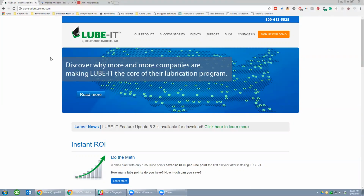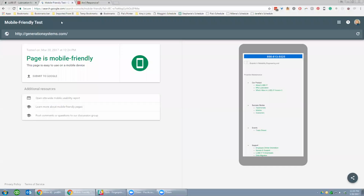First, for Lube-it, I went to the test that Google has to see if the page is mobile friendly, and it does pass the test, which is great because they are serving up search results based on how mobile friendly your site is. However, you will notice that it is missing some images here, so it's not the best user experience, but at least you're passing the test in Google's eyes, so that's what's most important.